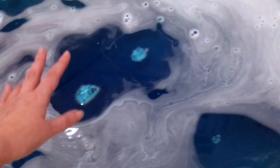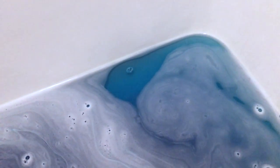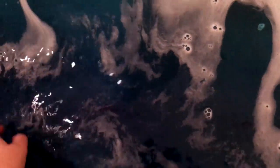Oh, really beautiful show in the bath. Really lovely fragrance. No marks on the wall of the bath. Beautiful water. There is a little bit of dye I can see right at the bottom that's come off, I don't know if you can pick that up, which I'll need to have a look at. I'm sure it's fine.